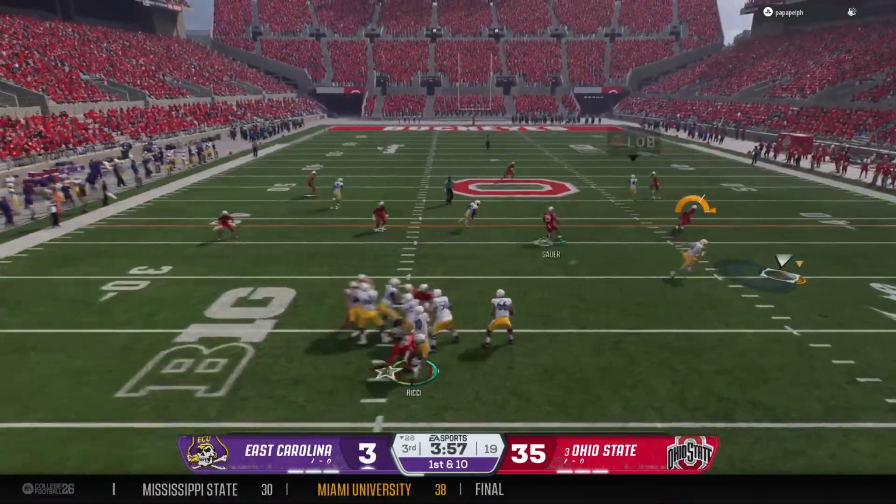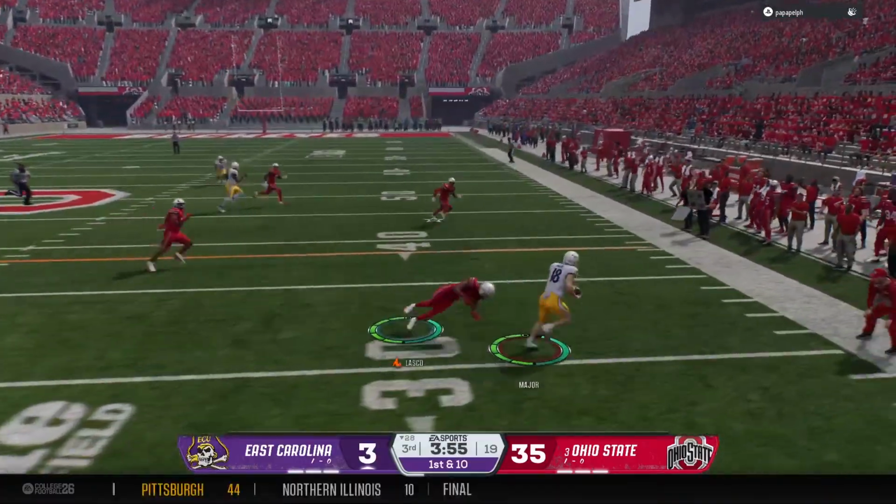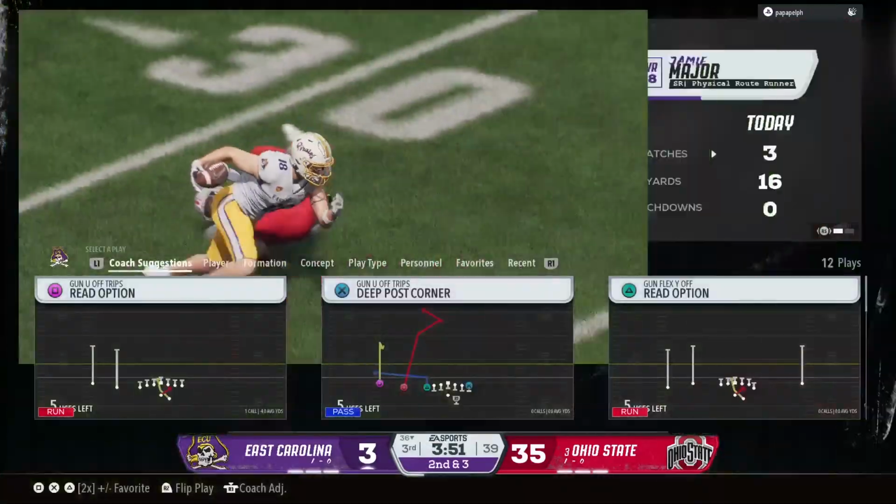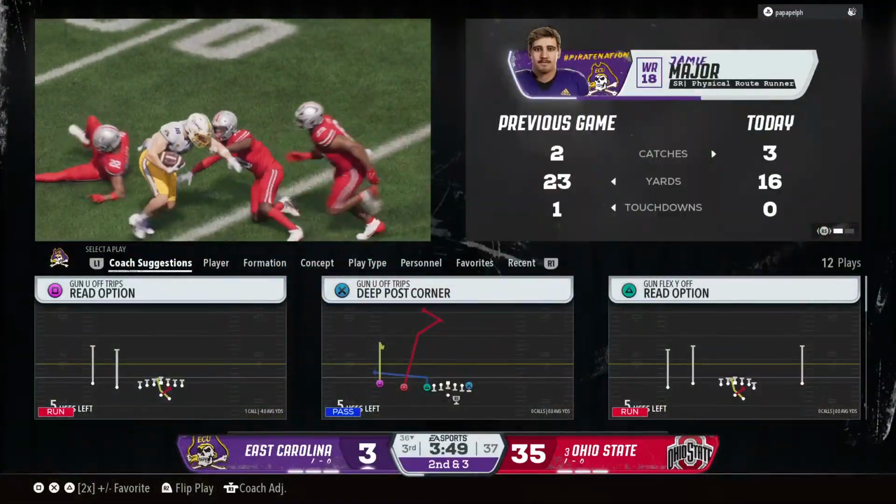Use the play fake. Now to throw. Got his man on the right. Spins away from the defense. And he runs through one tackle and picks up a few.